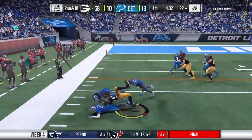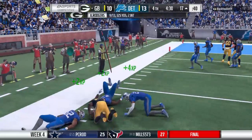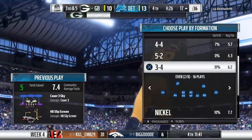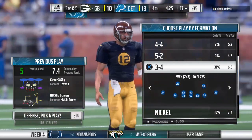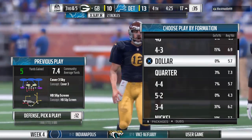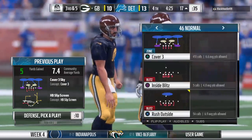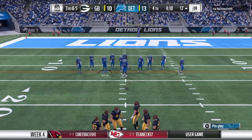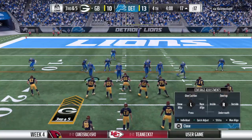Now they go screen. It's complete. And he'll get it down this time to the 17. Give him 5 on the screen play, and that'll set up a 3rd down. For a second there, I thought that might break big. Screen pass. Looked like it was coming together. Looked like there was an opening. Still, ended up with a solid gain. And on 3rd and 5, this will be the 8th play of the drive.